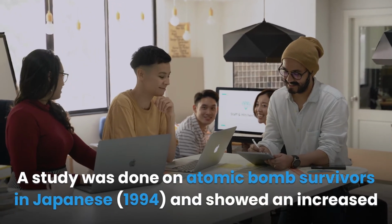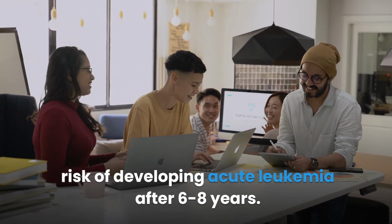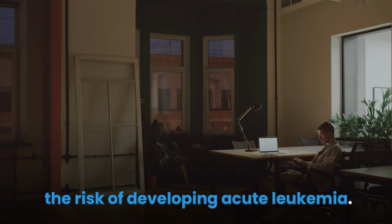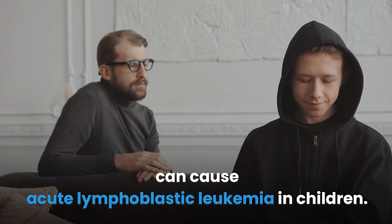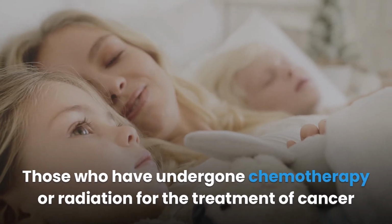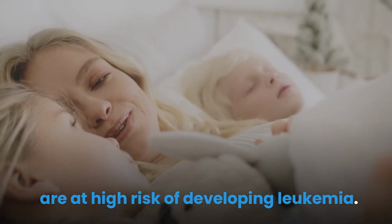A study was done on atomic bomb survivors in Japan in 1994 and showed an increased risk of developing acute leukemia after 6 to 8 years. The high levels of radiation from a nuclear reactor are linked to the risk of developing acute leukemia. Another research done by European scientists discovered that EMF radiation can cause acute lymphoblastic leukemia in children. Children below 15 years are at high risk of developing this form of cancer. Those who have undergone chemotherapy or radiation for the treatment of cancer are at high risk of developing leukemia.